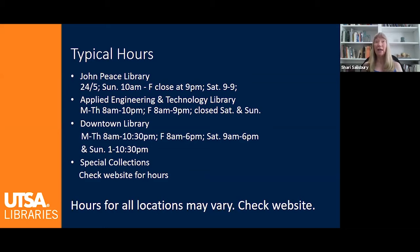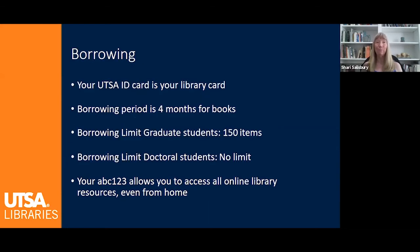Likewise, if there is any change to the availability of any of our online resources or various physical spaces and services, this news will be posted on the library's website. If in doubt, just contact us via our online chat service, and we will be pleased to answer any questions.